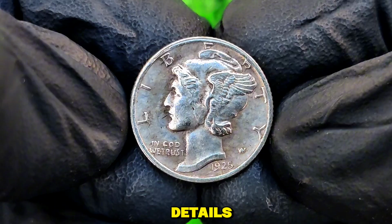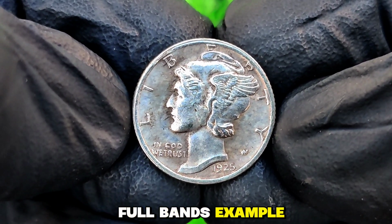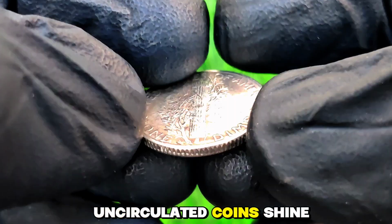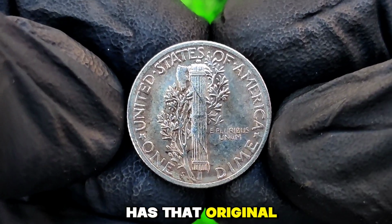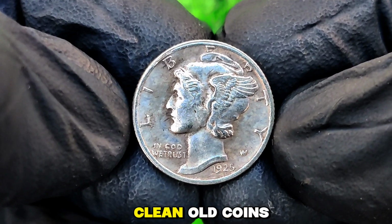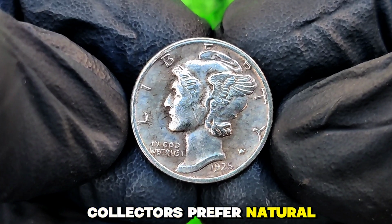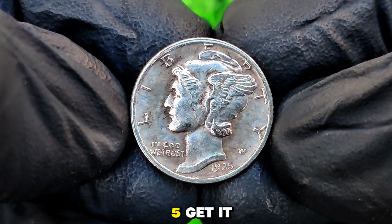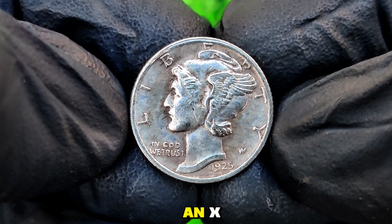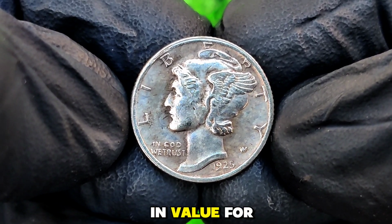Two, inspect the details. Are the bands on the torch clearly separated? If yes, you might have a full bands example, which means a big bonus in value. Three, look for luster. Uncirculated coins shine differently. If yours still has that original mint shine, it's worth sending for grading. Four, avoid cleaning. Never polish or clean old coins. Cleaning reduces their value drastically. Collectors prefer natural toning and original surfaces. Five, get it graded. For an accurate value, submit your coin to PCGS, NGC, or ANACS. A professional grade not only verifies authenticity, but also locks in value for future sale.